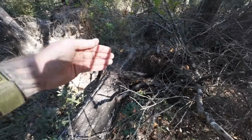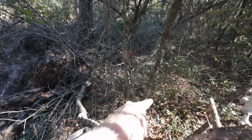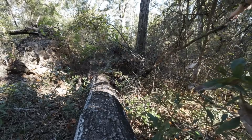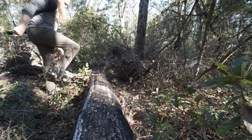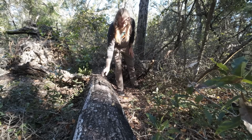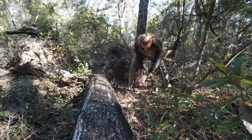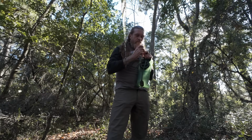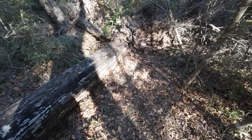So this tree fell, and I can use the root as the foot of it, and I can clear all this out and use some of these other branches to get the roof structure going. But yeah, so this will be where I'll lay right here. That cleared all up. Again, I gotta be careful not to get too hot here. You can see the area's cleared out pretty good.